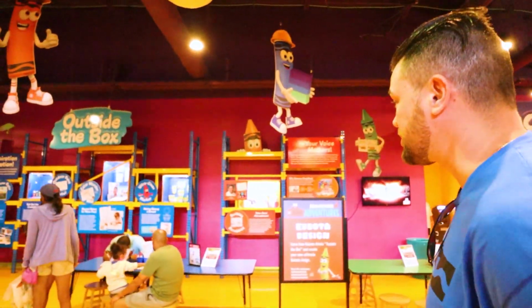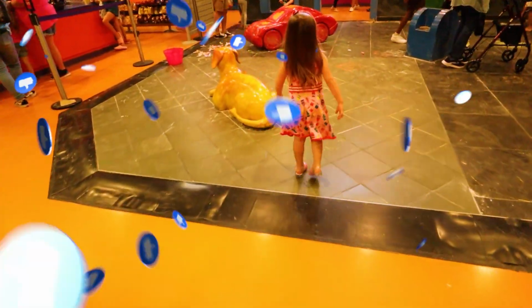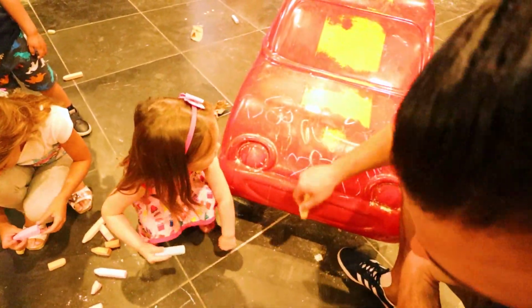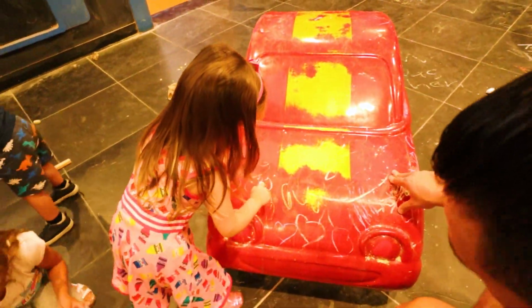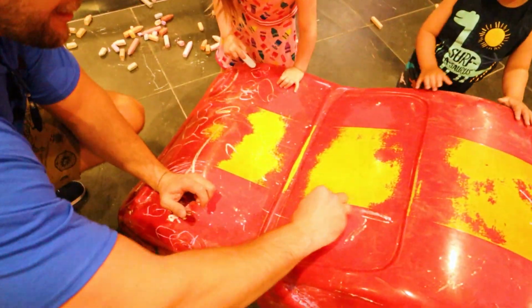Wow. We have another one, it's outside the box. Let's go check it out. What is that? It's cool. You can draw on the car over there, you know? You can draw the car, look. And on the doggy. And on the doggies. Let's ride it. Let's paint it. Over here.